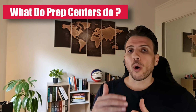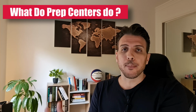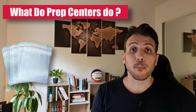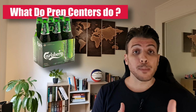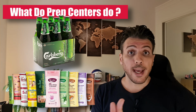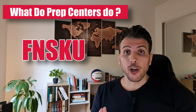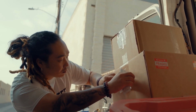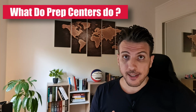Then they'll determine what Amazon needs from them in order to get the products sent correctly to Amazon. For example, it might need poly bagging, it might need bubble wrapping if it's made out of glass, things like that. If the item's a multi-pack or a bundle, they'll arrange for that too. Then they'll print off the FNSKU associated with your Amazon account. They'll label the products and the boxes and then organize delivery to the Amazon's warehouse, the fulfillment center basically.